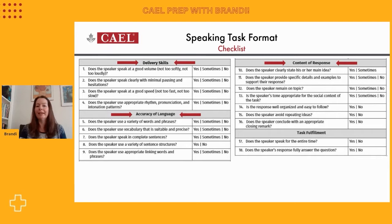statement. So in our conclusion, we often will summarize the main idea that we were making, or even perhaps leave a step for the future, your next step, if you will. Sometimes that's also an effective way to finish.